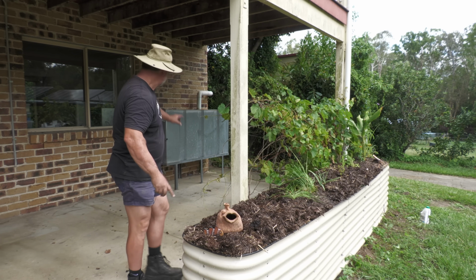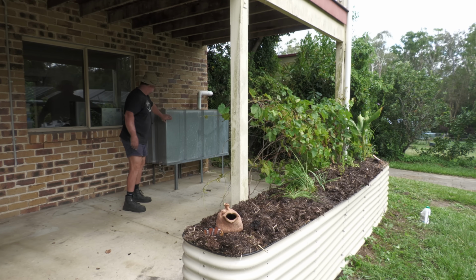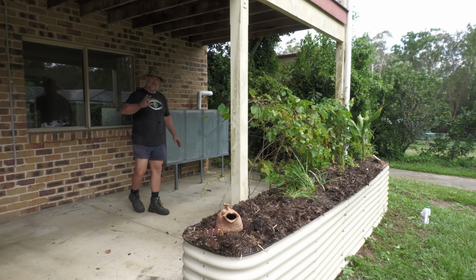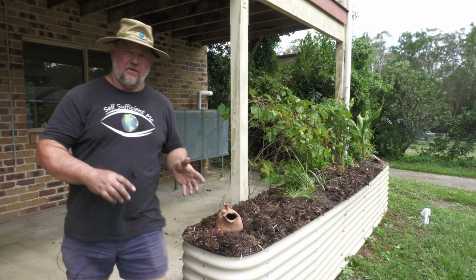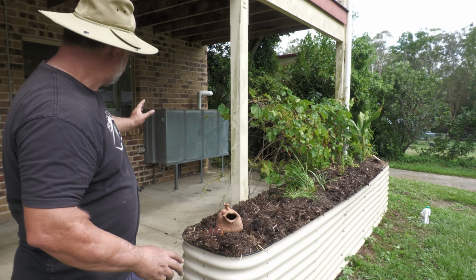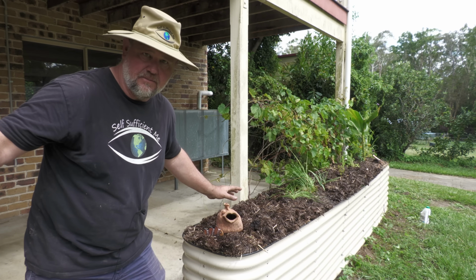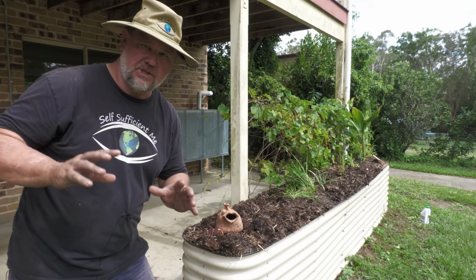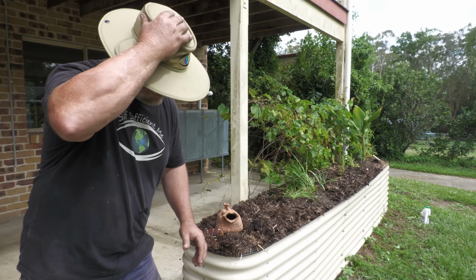There's another thing. See this tank behind me here? It's about 1,000 litre tank, that's my guess. Well, I am going to find a way to be able to use that tank to somehow water these garden beds. I don't know how I'm going to do it yet. I've got a few things in mind, but I'll probably bring that to you in another video.